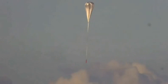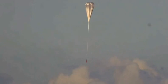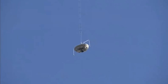As we've just seen, the balloon was released at 43 minutes past the hour, and 2 minutes later, the vehicle took off. Dan, explain what we're seeing right now.